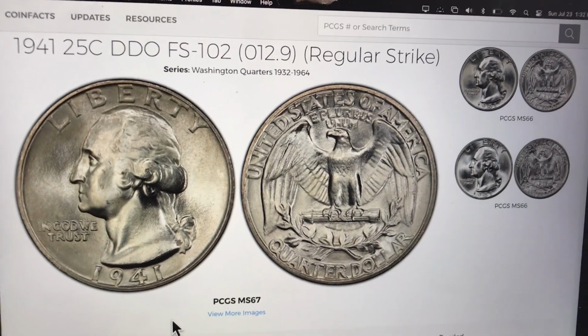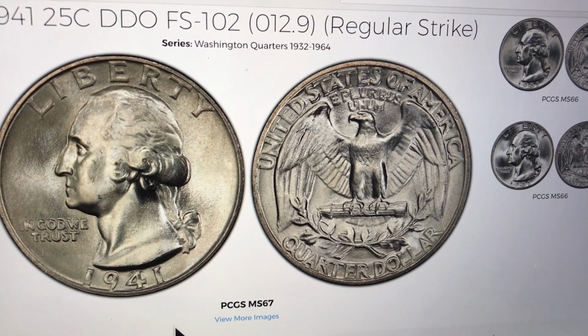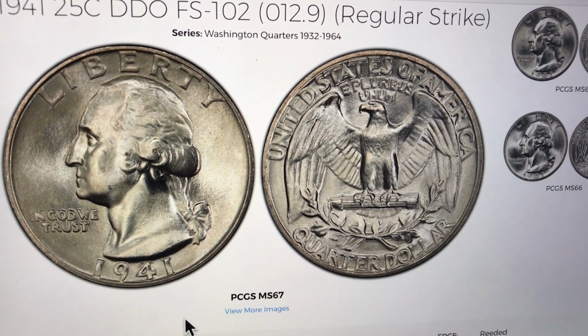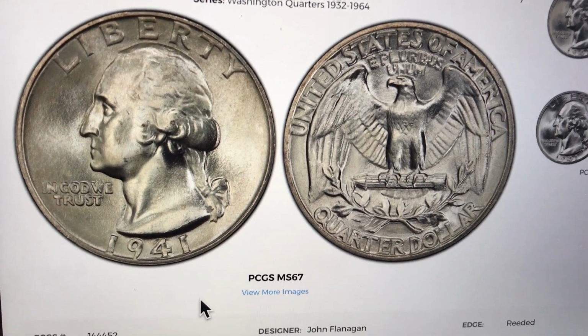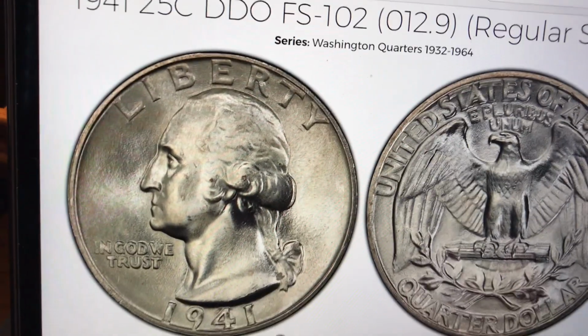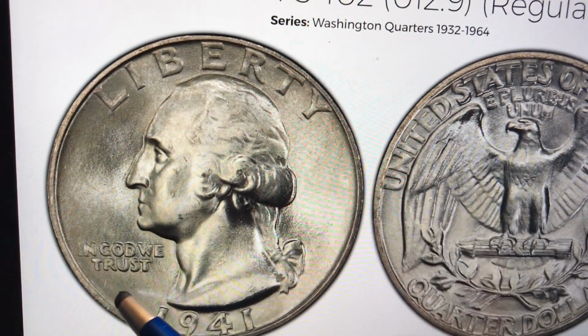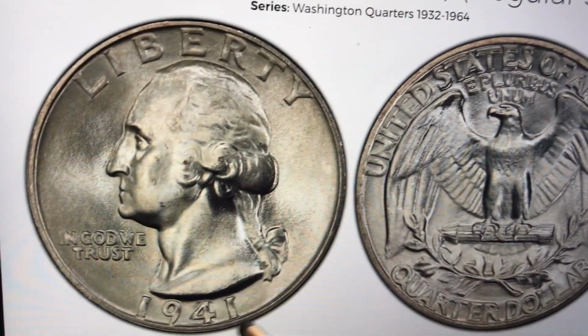This is the 1941 Philadelphia double die obverse variety that's worth the most money. And this is the one that sold for $4,250 at auction. You can see it's in Mint State 67. It's hard to see with the naked eye if you look for the double die obverse. And of course, the obverse is the front, the reverse is the back.